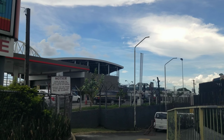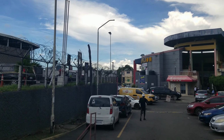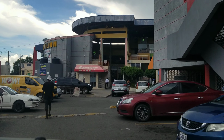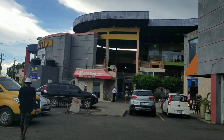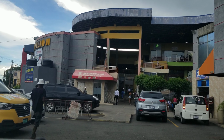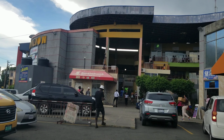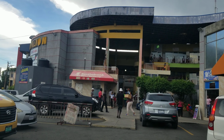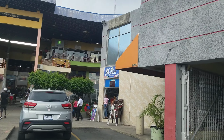So Jamaica is on its way to having modern highways, the kind of highways you would find in a first world country. We have to give credit to both governments because they both had the vision and they both continued. Whenever one government left power, the other one did not hesitate. They just carried on with the project. So you really have to give them credit.